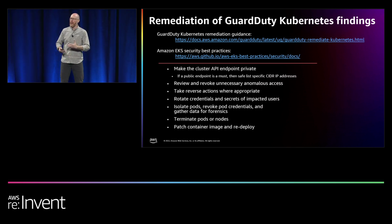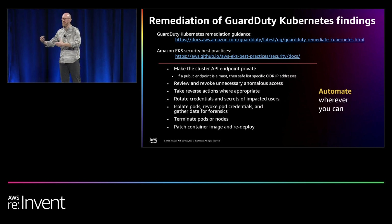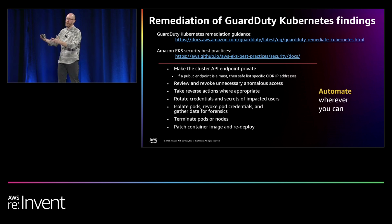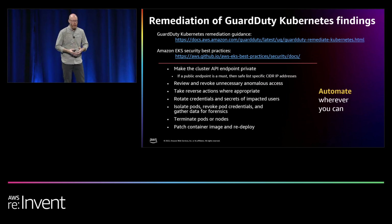Guidance I would give you is, as you go through this process, if you do have to deal with findings and walk through the remediation, think about where you might automate the steps that you're doing in the future. If you find yourself going through the same steps again and again, that might be a chance to investigate, could we actually programmatically implement some of this? Even if it's not the ultimate remediation, automating some of the investigation to get you the information you need to answer the question of, is this a true threat and how am I going to respond to it?